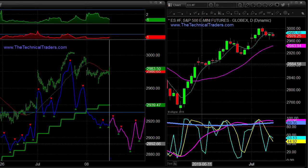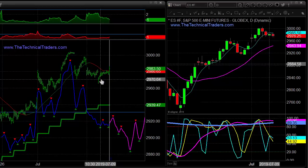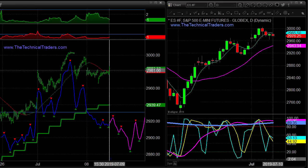Taking a look at the charts, we've got the SP 500 30-minute regular chart here on the left with our green trend analysis chart. We've got the daily chart on the right-hand side with our cycle analysis overlaid on the bottom there. Now, if we take a look at the charts, SP 500, you can see our cycle prediction going forward here in the pink on the 30-minute chart.